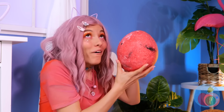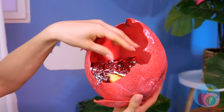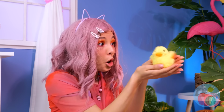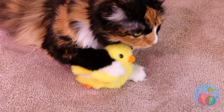Wow, someone tell that ostrich we found her egg. It looks like it's ready to hatch. Let's help. Ooh, confetti. And a cute baby duck. Sure had a lot of room in there. Looks like someone's got a new best friend.